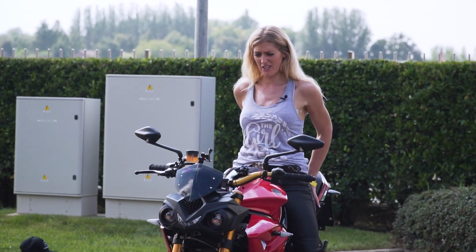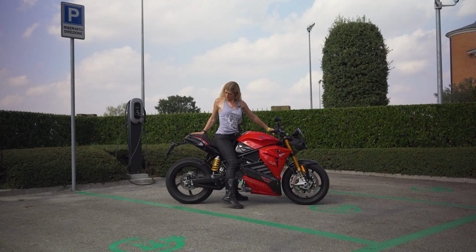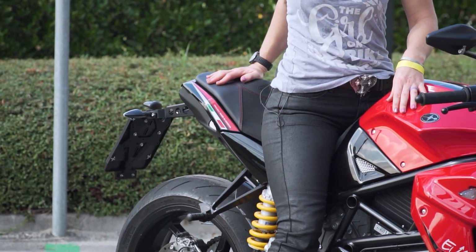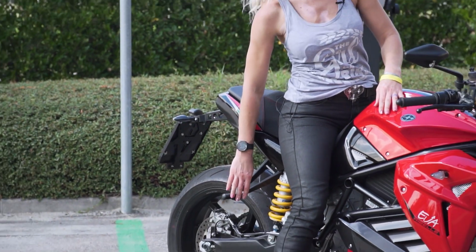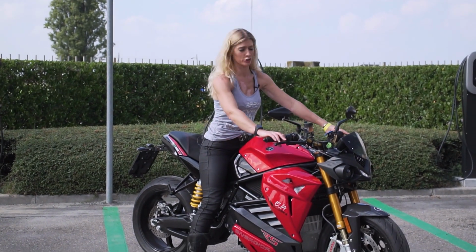It's also a pretty comfortable seat. There is space for a pillion. Now, I'm not a big pillion rider. I prefer to be in the front seat, but I'm guessing you could fit a little person up there. It's about the same sort of pillion seat as you'd expect on a bike like this. I think it's going to be more fun riding on your own.